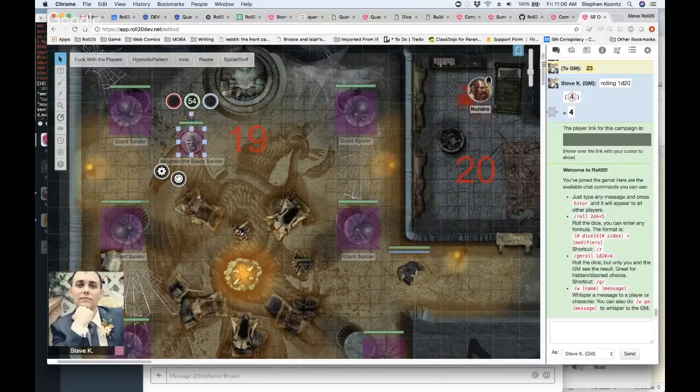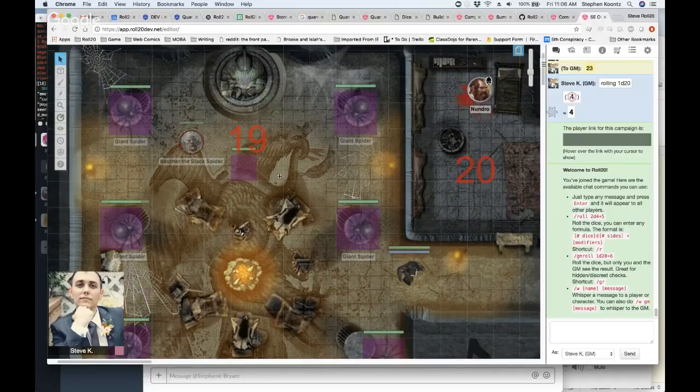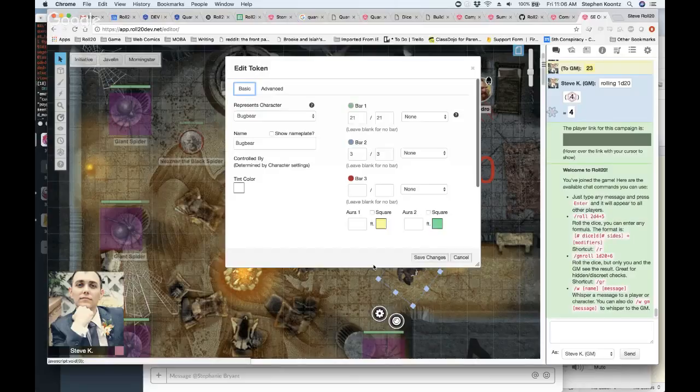Yeah. So, am I on the token layer? Oh, you're on the token layer. Okay. Here, this guy. He's probably a character. We'll find out. Is he representing a character? He is a bugbear. Okay.